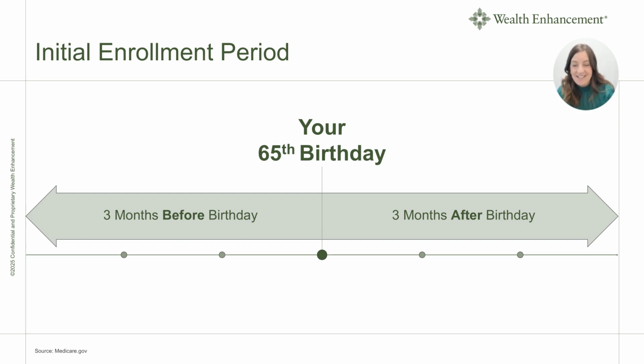But first things first, let's go over enrollment, because one of the most important parts about enrolling in Medicare is when you enroll. The overwhelming majority of you will enroll in what's called the initial enrollment period, which is the period of 3 months before you turn 65, the month of your 65th birthday, and then 3 months after you turn age 65. This period encompasses the 7-month window for the initial enrollment period. It is recommended to sign up 3 months prior to your 65th birthday to avoid delays in coverage.